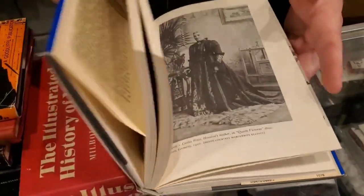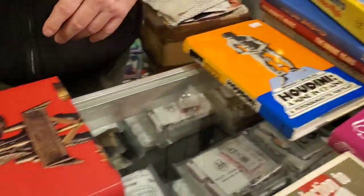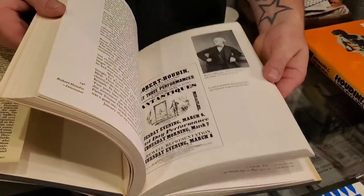Claustrophobia. Really cool book. $15. Illustrated History of Magic. That's the hardback dust jacket. $20. This does have all kinds of awesome pictures.